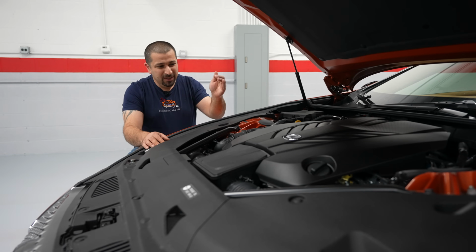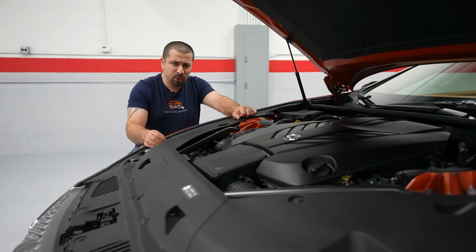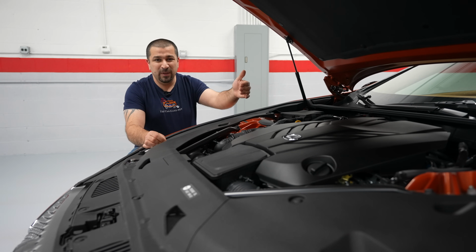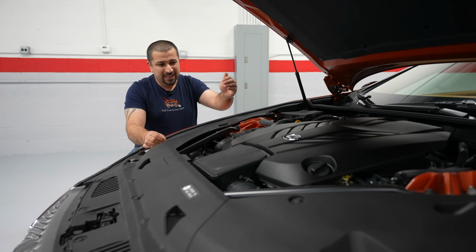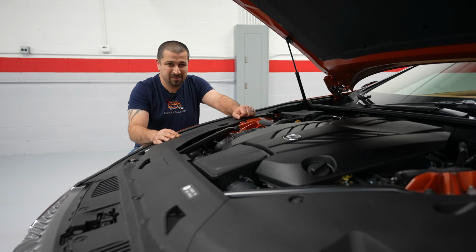The coolest thing about this engine is, some people will call it old school. It's an old school V8. It's actually not the case. It does have a lot of technology. That's how it's able, with a 5-liter V8, to make this much power. Let's talk about some of these highlights that make this engine a true masterpiece.